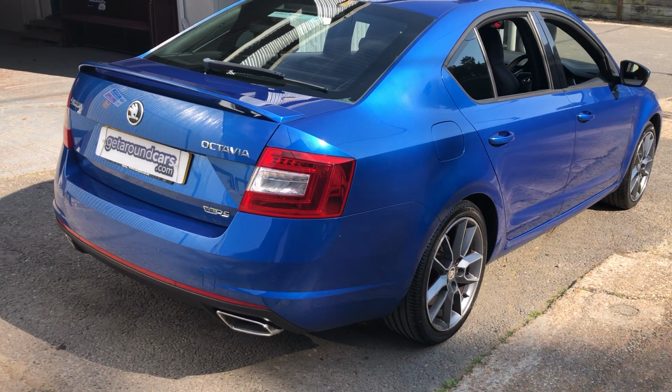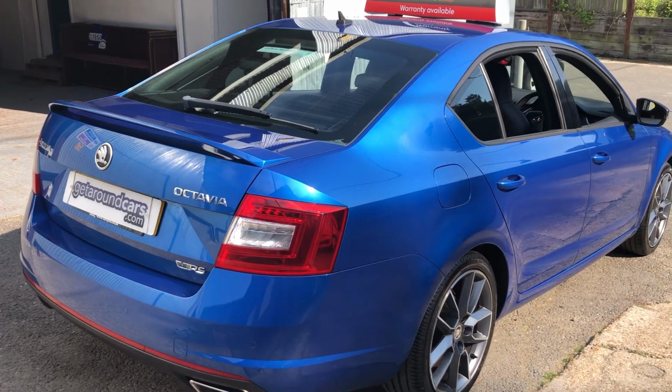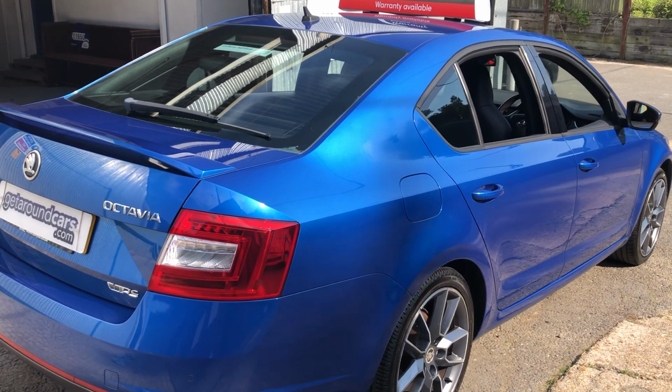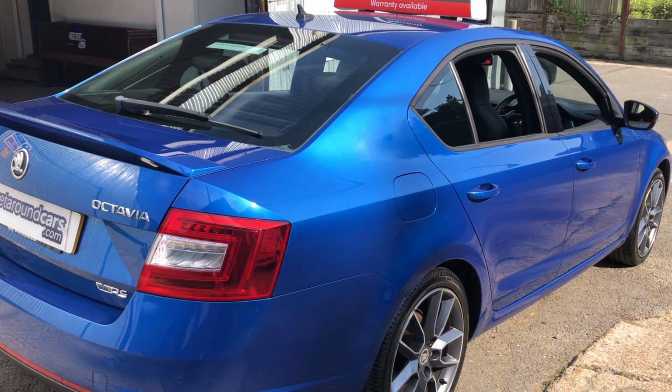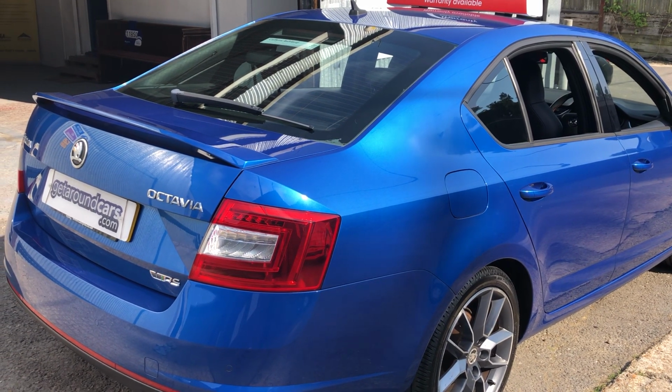Now, all our vehicles carry a 3-month parts and labour warranty. If you want to extend it to 12 months, you can. If you're concerned about the coronavirus, again, please don't worry. All our vehicles are fully sanitised for everyone's protection.